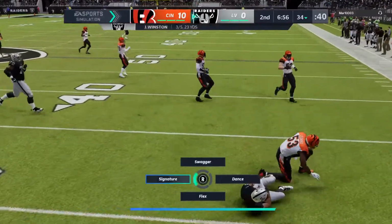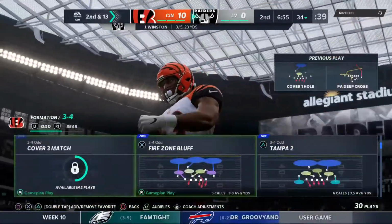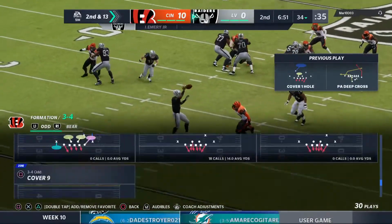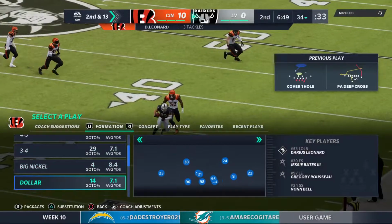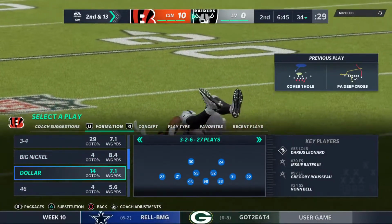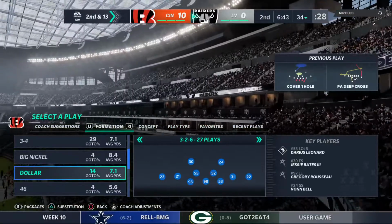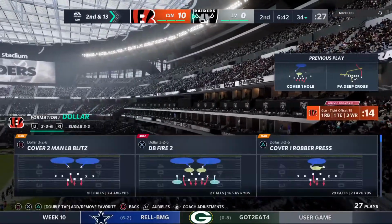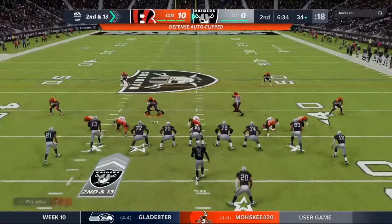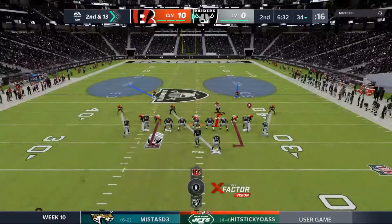Now a throw here to his running back, and he will lose yardage back to the 34-yard line. But despite the completion, they're going to wind up losing 3 there. 2nd down. That play was well covered. Just tried to check it down. Unfortunately, not able to find any yardage on that one. The loss of 3 on that first down pass play. Now 2nd and 13.